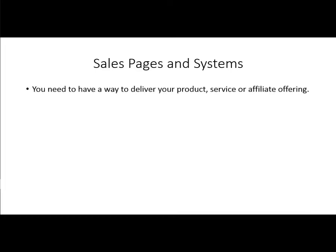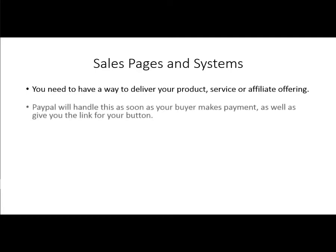Okay, now you are going to need to set up a few systems that you will need in order to sell. Now, in some cases, when you're selling as an affiliate, the system is already going to be set up for you. However, if you're going to be selling anything other than something as an affiliate, you are going to have to take payment and you are going to have to deliver. Now, there are some very simple systems that you can use in order to do this. And in particular, when you deliver your product, service, or even your affiliate offering or your bonus, you are going to need to be able to use PayPal.